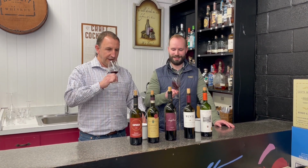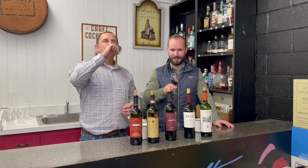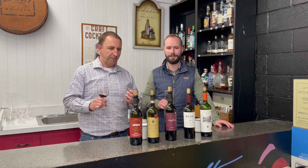So you mentioned the 2 years in oak barrels. Yes, and I definitely get that right on the nose. You can smell that mustiness, that earth, wood, right on the nose. And it comes across on the palate as well, but it blends really nicely with some bright red fruit, some cherry, a little bit of raspberry. You get almost a hint of smoke as well in there, with some earthy undertones.